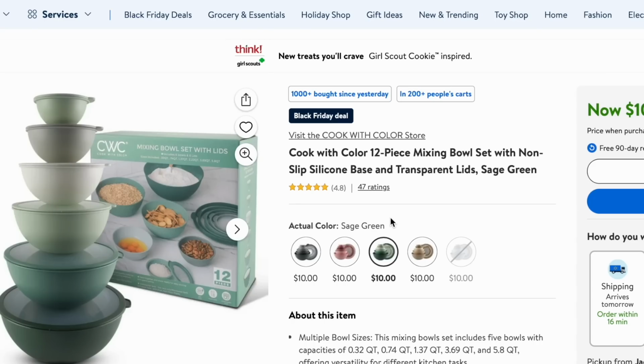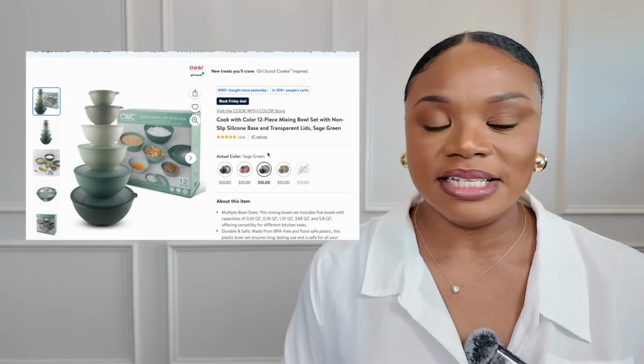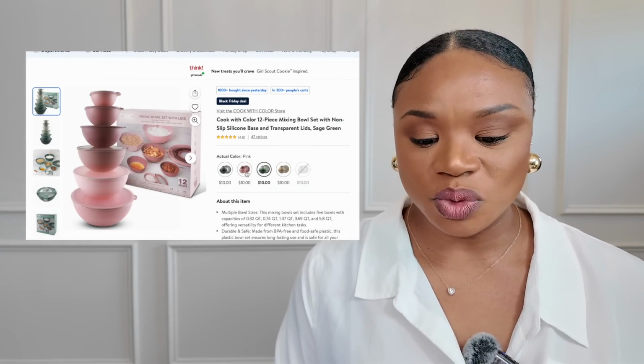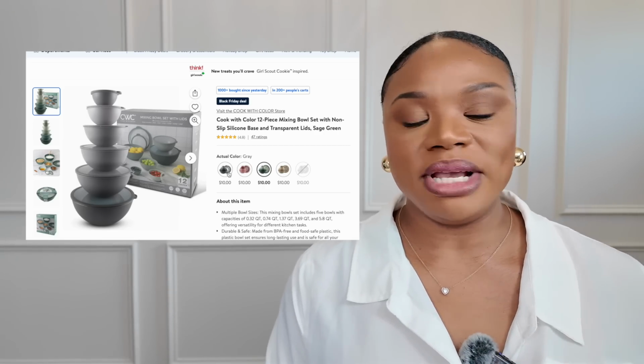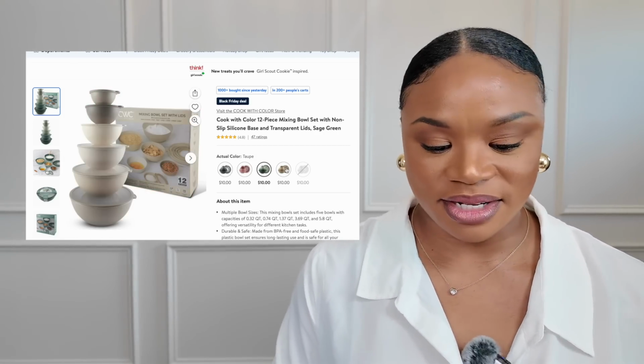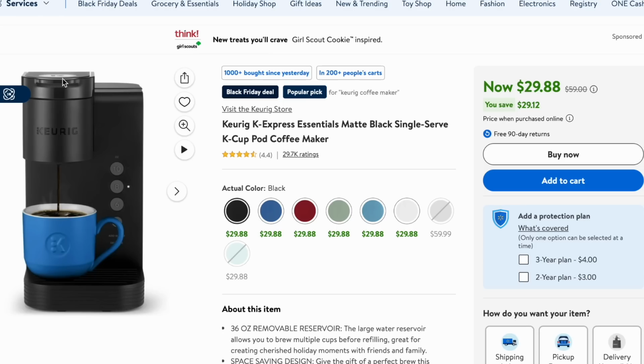All right, so then I found a mixing bowl set for $10. Again, this is another set that I think just looks really good. They come with the lids as well. You can get rid of all those old mismatched bowls underneath your cabinets and just go with the one set for 10 bucks. Next, I found a Keurig Express for $29.88.